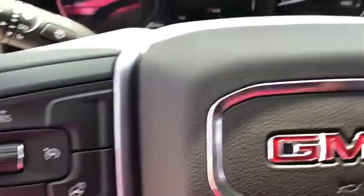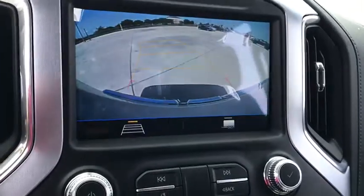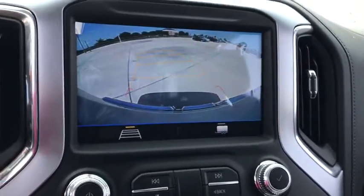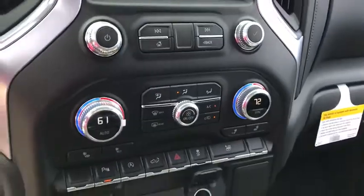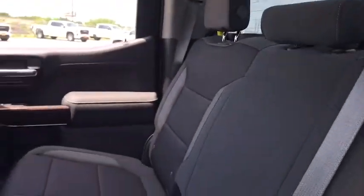Traction control, remote engine start, steering wheel audio controls, dual airbags, alloy wheels, power steering, floor mats, four-wheel disc brakes, center armrest, electronic stability control, trip computer, compass, heated steering wheel, power door locks, power windows, brake assist, panic alarm, dual zone climate control, remote keyless entry.